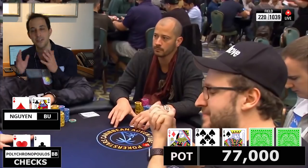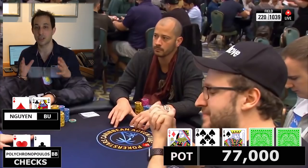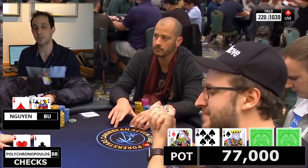All this is to say there's definitely a case for betting here, and if you do bet this flop, you're probably going to want to do what's called a down bet, meaning you're betting smaller on the flop relative to the pot. So something like 1/3 of the pot would be a great bet size here post-flop from Polychronopolous. As played, he checks.